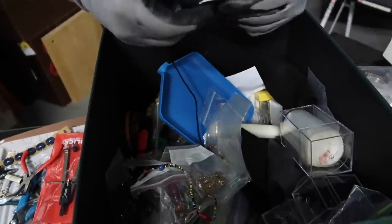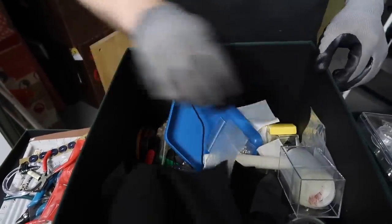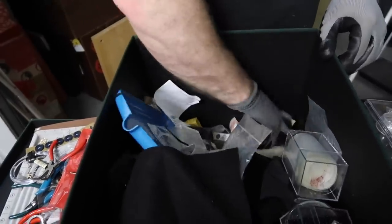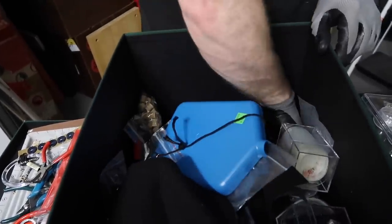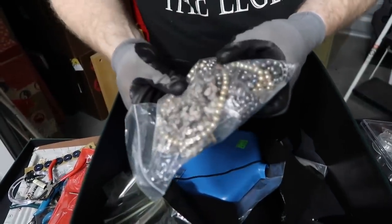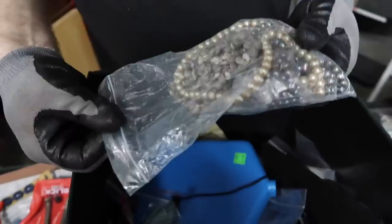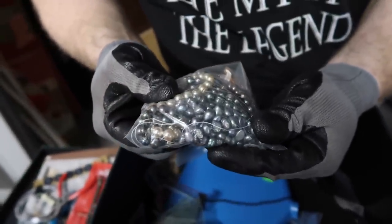I mean, how much do they want for this? They wanted $5 just for that. That looks like gold, too. Yeah. There's a lot of money in here. Look, they have that for $18. Those look real. Those are real pearls. You sure? Yeah, these ones here are real. See? Can you see that? Those are real pearls.